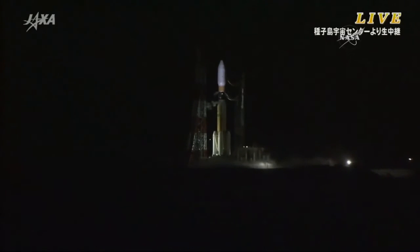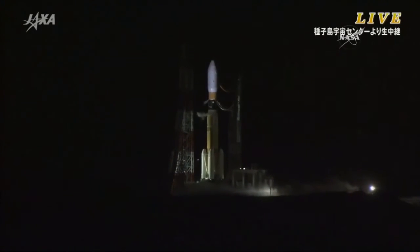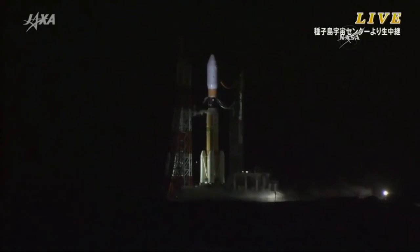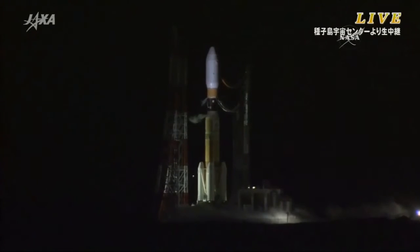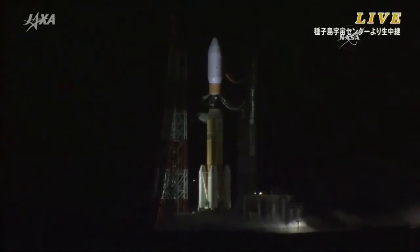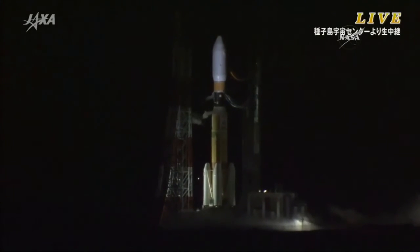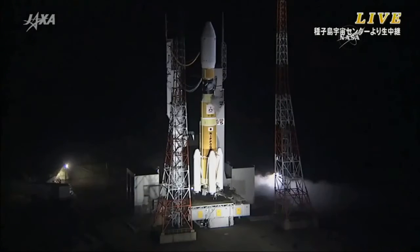Site operators, they are now performing the final checks, which are all progressing well. And just a reminder, the first stage and those 4 strap-on boosters will perform the initial ascent. The solid rocket boosters firing for just a little under 2 minutes, and then jettisoning while the first stage continues to burn.